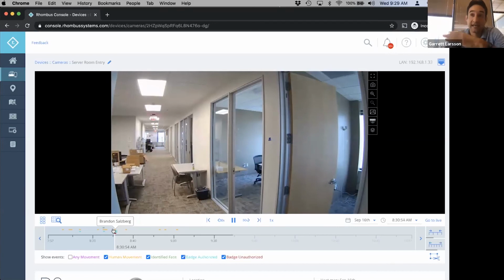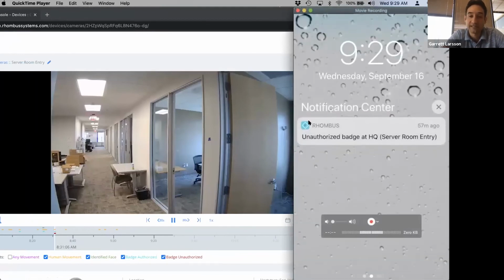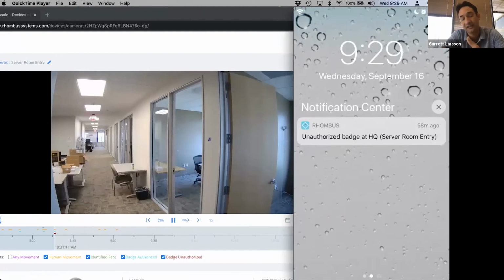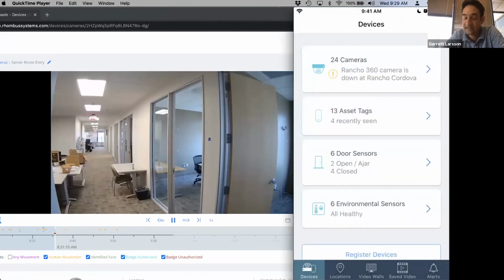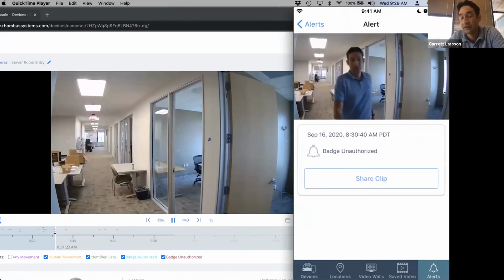So let's say, going to what Lance was talking about, is actually getting these alerts if you're not on site. So I'm going to actually flip now and show what this looks like on mobile. On mobile, when this happened, I actually got this alert that says, hey, there was an unauthorized badge event. So if you're off site like Lance was, you could take this and click on it, and it would go directly into the alert. And there we see on mobile the unauthorized badge alert.